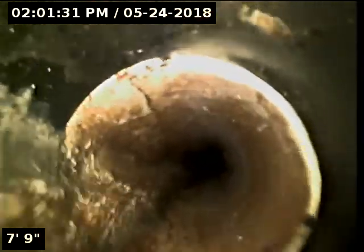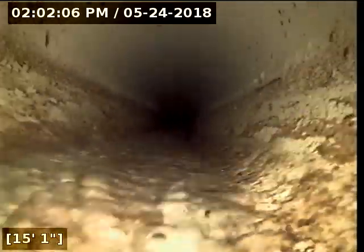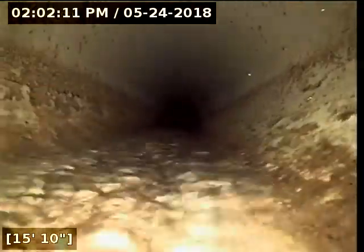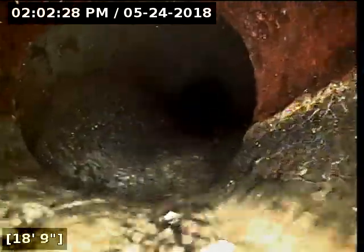Currently have water running. Here we go. Oh, and it looks like it transitions to PVC pipe immediately upon access. Transitions here to 4-inch and then immediately to 6-inch concrete.